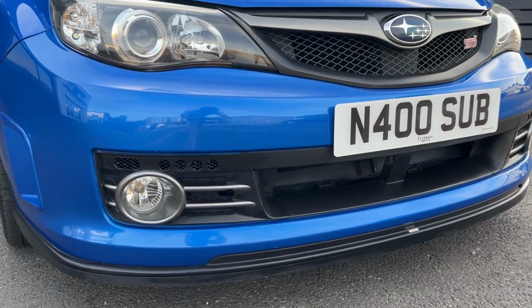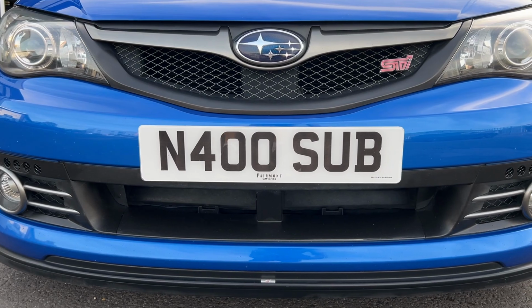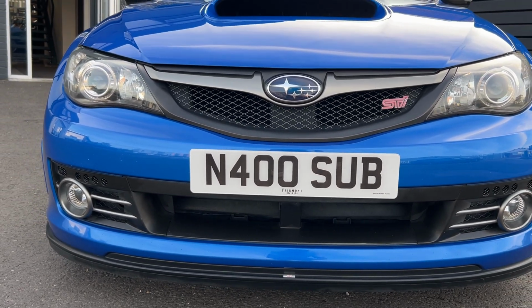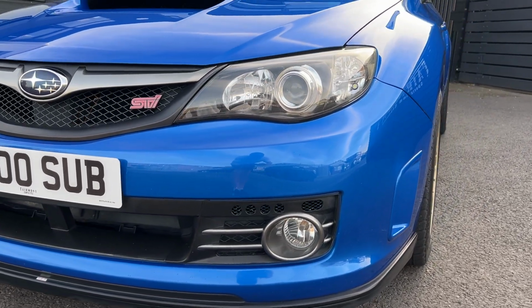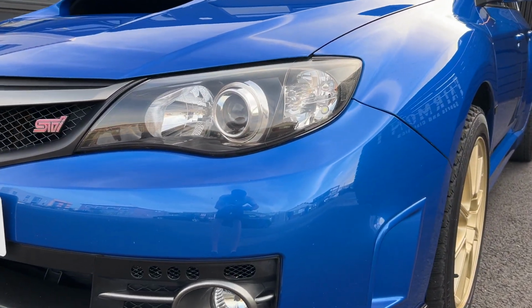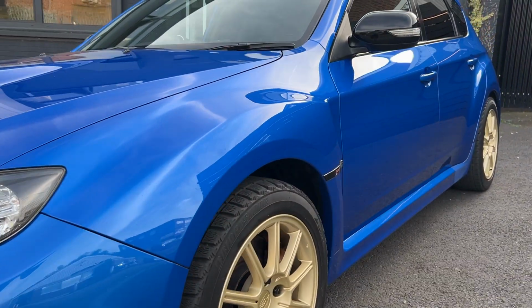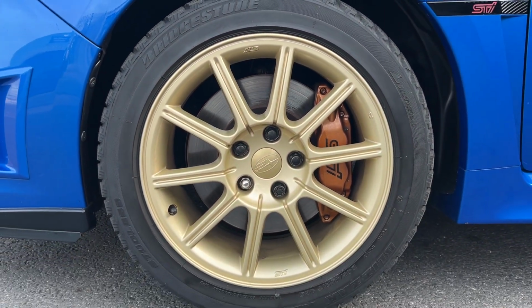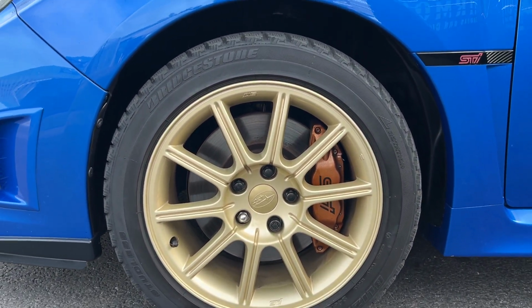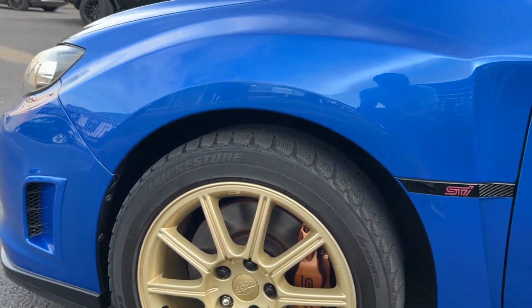Gonna show you around the outside, the inside. Now the private reg will come with the car. Start it up soon. I'm just going to show you around the car with the engine off so you can hear me better. Not that it's loud, but it's got a Cobra exhaust.